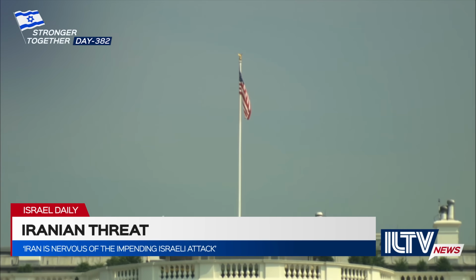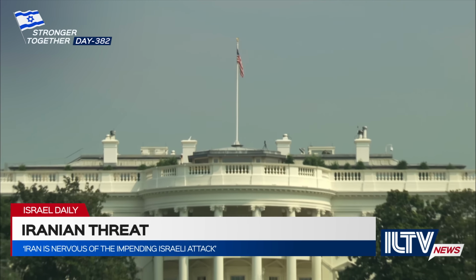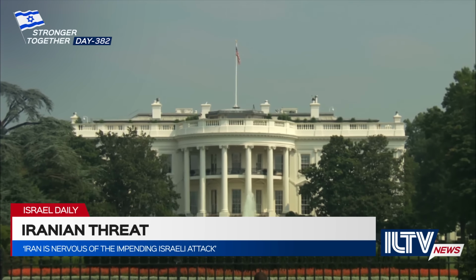There could be additional strikes that follow from Iran, which would lead to escalation, which would then allow Israel to strike back. And of course, we have 2.5, 3 months of that period between the U.S. elections and the next administration, whoever comes in. That is likely going to be seen as a window for the Israelis to be able to operate with perhaps a bit more freedom than they have right now.